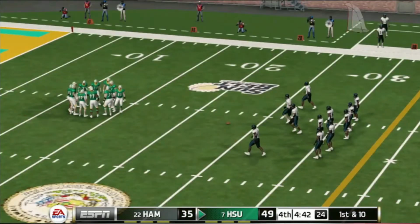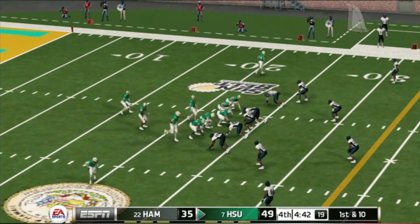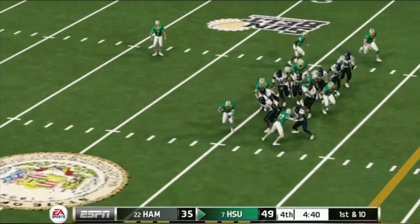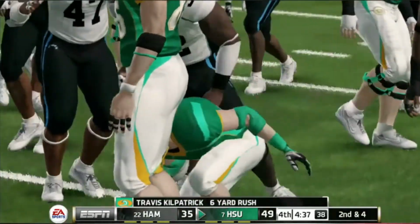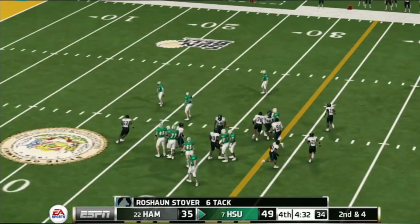Both teams are well aware that a score on this drive is going to create an almost insurmountable lead. This defense has really got to step it up and make a stop. Got the corner. Takes it up the middle for a nice run. That'll make it second and 4.